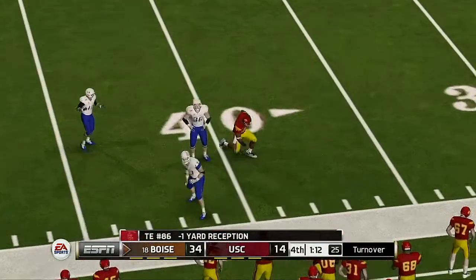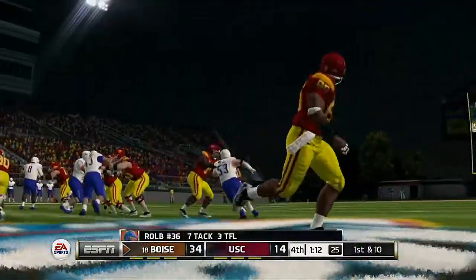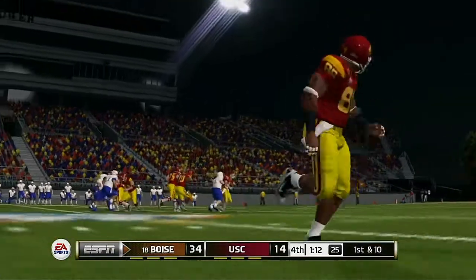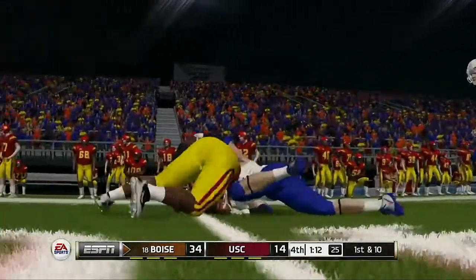An unbelievable stop when they had to have it on fourth down, and that should be the football game. It's always a gamble going for it with so many yards to come up with. But when you're behind, sometimes you have to take risks to get back into a ball game.